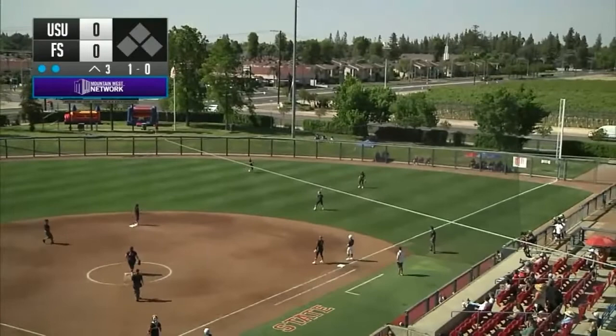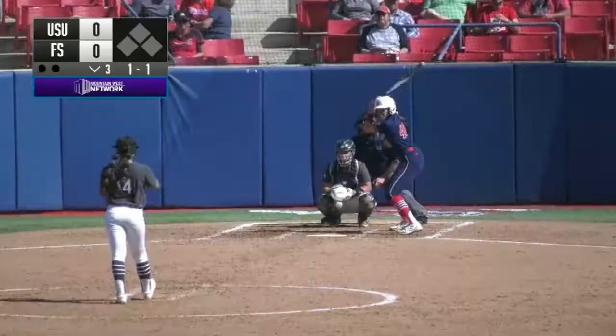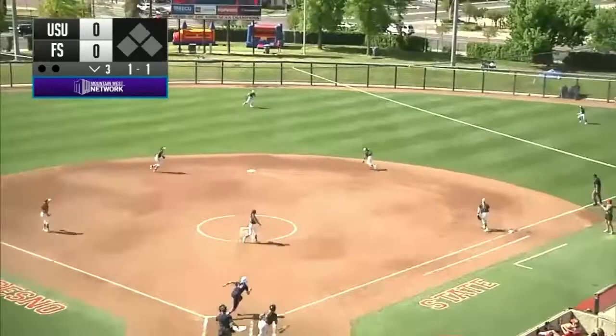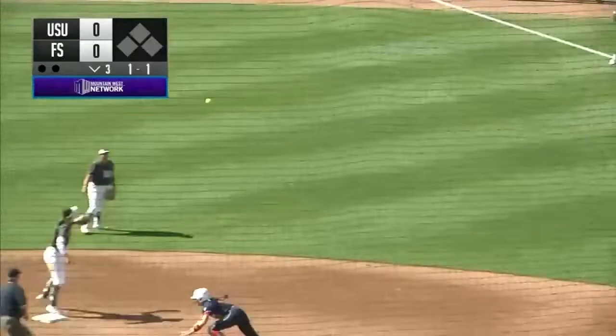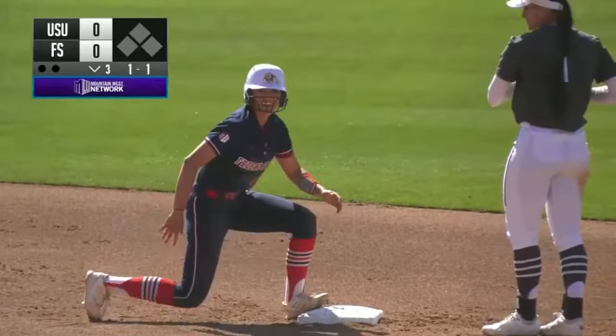And the second hit of the game for Utah State as Raley is standing at first base. The last 3 weeks or so, they're going in, that's hit up the middle, and now starting to swing the bat. And much better. They're going a wide turn. It was bobbled in the outfield. She'll slide in safe at second. Nice base running by Taryn Irigoyen. And the Bulldogs have a runner at second.